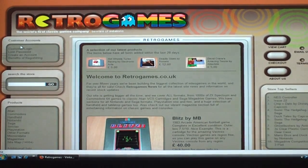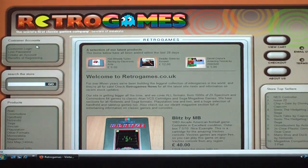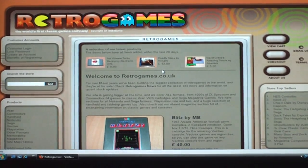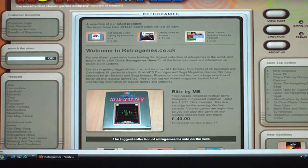So, okay, first thing we have at the top left is your customer account details, your login, change your password, create an account, benefits of registering, all the standard stuff. Then we have the main window, which has a selection of latest products at the top, and then a welcome paragraph telling you about the website. And it says there, for over 15 years we've been building the biggest collection of video games in the world, and they're all for sale.